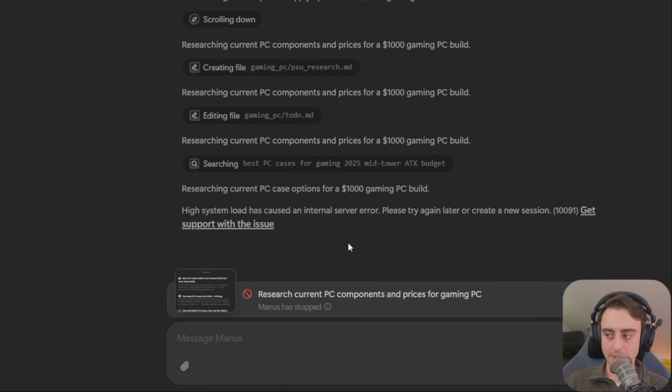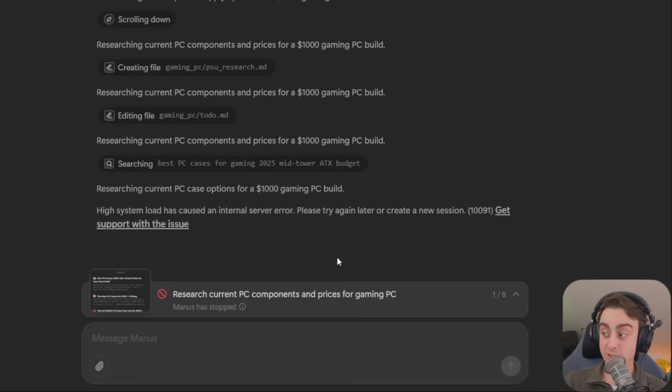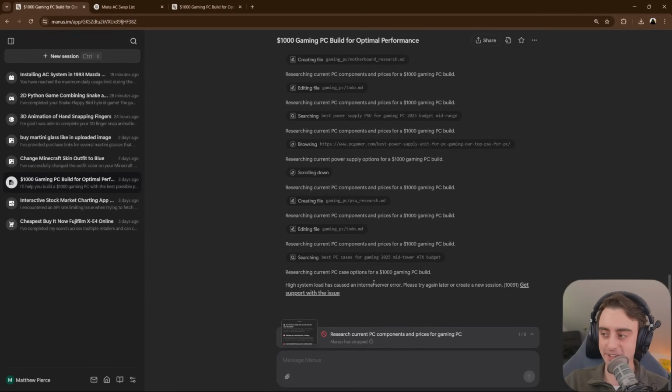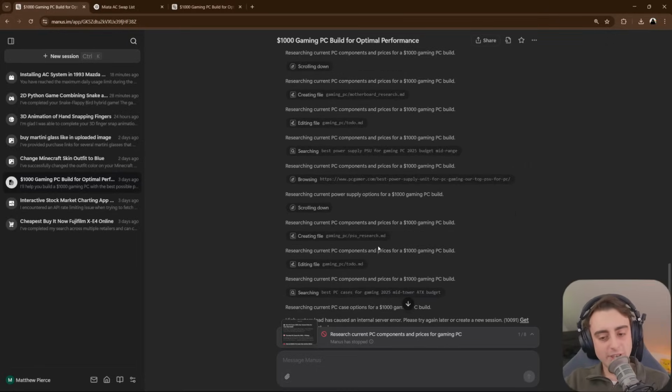And then we ended up with another error. High system load has caused an internal server error. Oh yeah, you can see why it's only on a wait list right now. If they open this up to the public, it would be a disaster of drastic proportions, considering it's even failing in this beta. This is definitely not a very difficult task. I could ask ChatGPT with basic web search to do this, so I'm a little disappointed that Manus failed it.